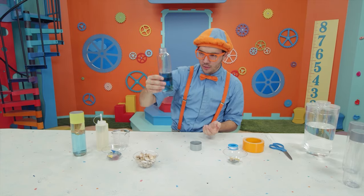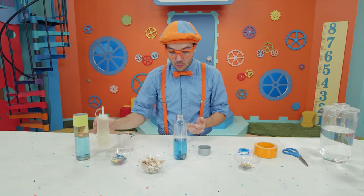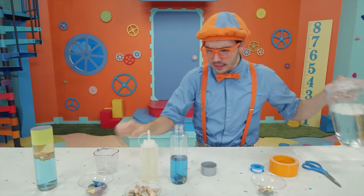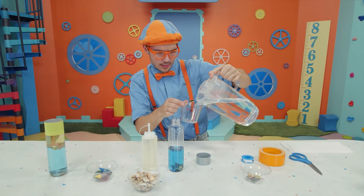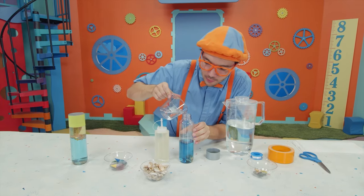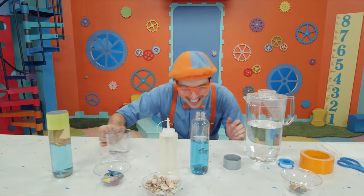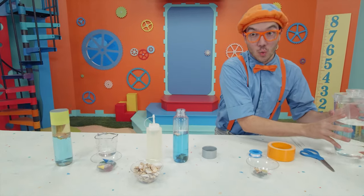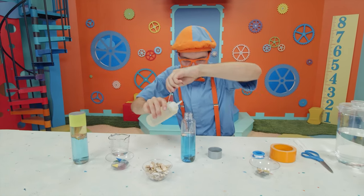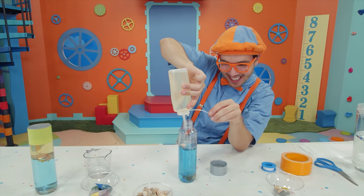Once you have all your shells and animals in the water, the only thing left is we need to put in some oil. But first, I think it needs a little more water. Here we go. That's just the right amount. And now we can put in some oil. Here we go. Whoa, look at it go.